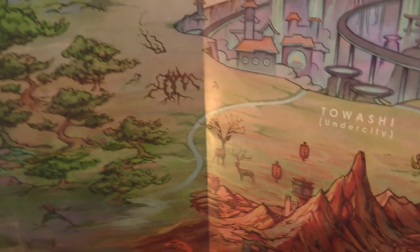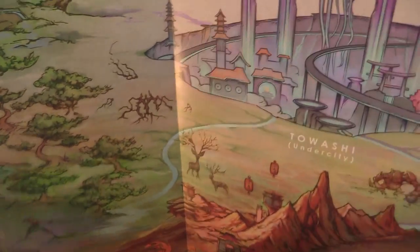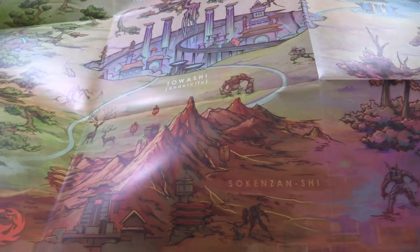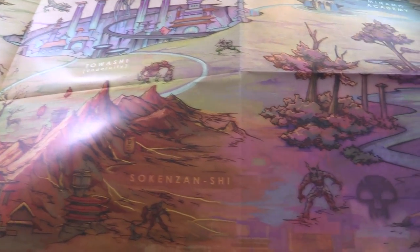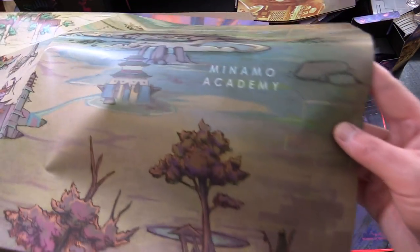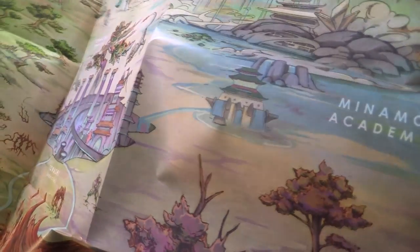so this is a huge map. We have Jukai, Iganjo up in the corner there. You can even see that. Towashi, Boseiju, Undercity, Sakura-Tribe, Takenuma. We've got the Minamo Academy here. And in the top, we have Otawara. So this is fantastic. So there we go.